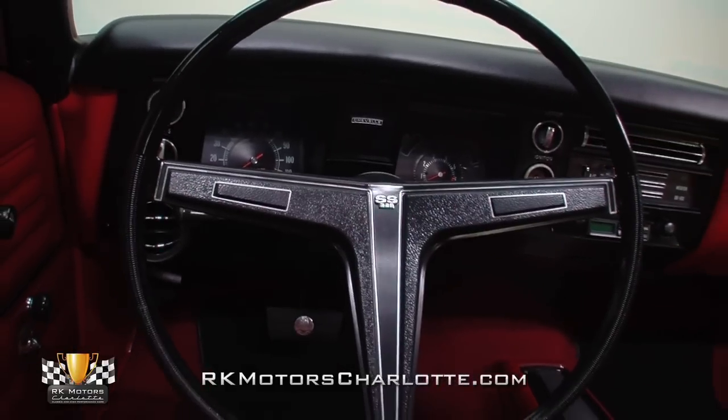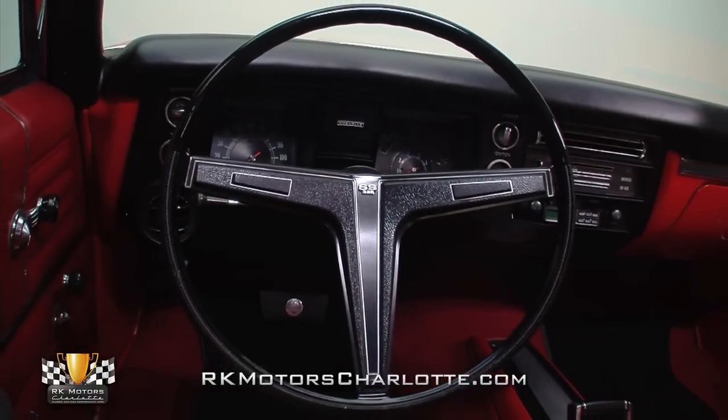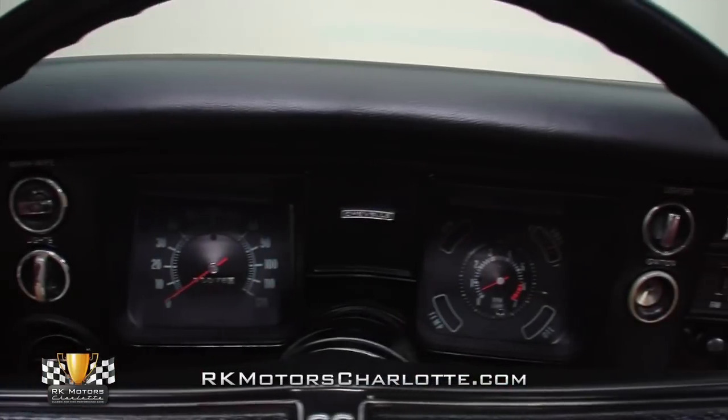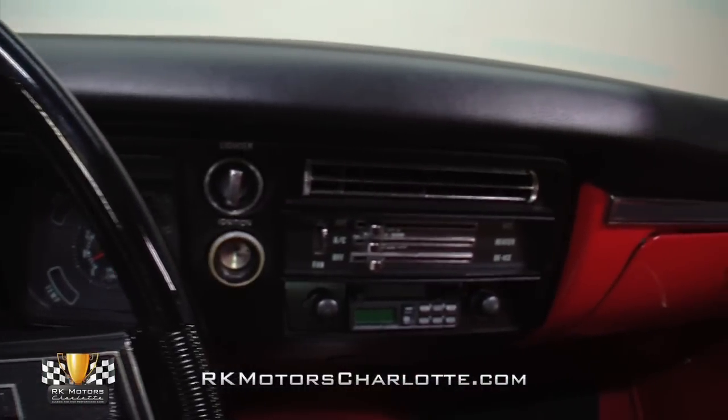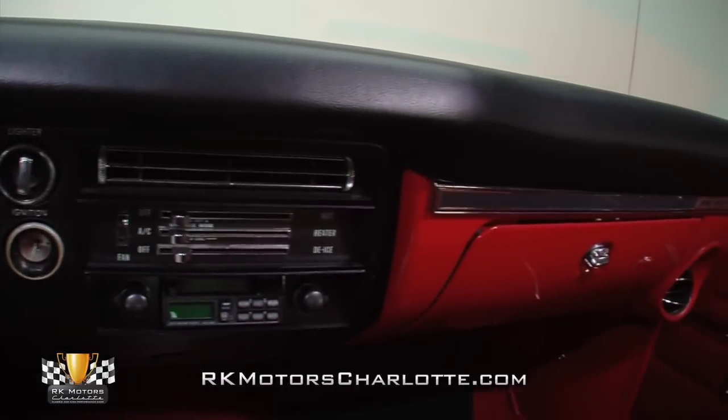In front of the driver, a correct Chevelle SS steering wheel spins in front of an excellent looking dash which features a warp-free pad, fully rebuilt gauges, controls for the car's factory air conditioning, and a direct-fit Kenwood cassette player.